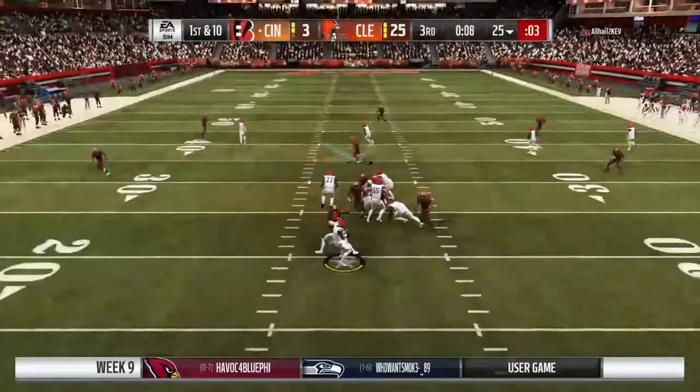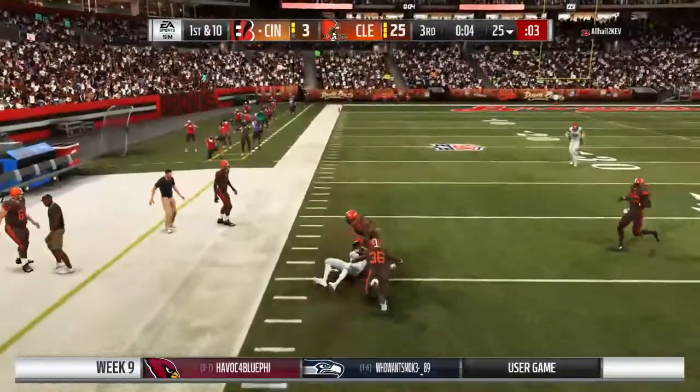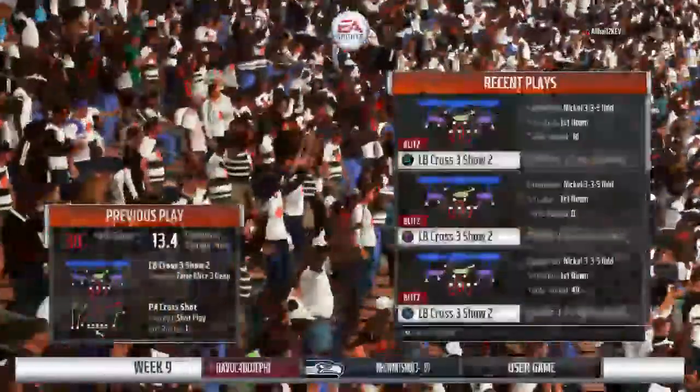Trying to shake off the interception from the last drive. He'll look to throw. This complete left side to Aguilar, and out across midfield down to the 45. Give him 30 yards there. And at this stage, down in the second half, looks like they just wanted to find a way to get it in the hands of their playmaker, and they did.